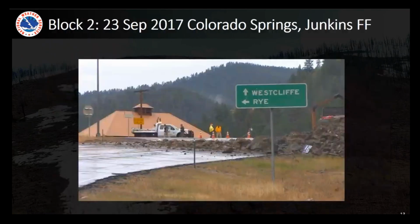So we're going to first talk about the September 2017 case. So recall this is roughly 4 or 5 months after we started getting GOES-R data into AWIPS. So pretty early on in the GOES-R and National Weather Service era. So this was an early case, nighttime case, where we were threatening our highest population area, Colorado Springs, as well as the Junkins burn scar, which was a 2016 burn, and within the first year of the burn, so very susceptible to flash flooding.